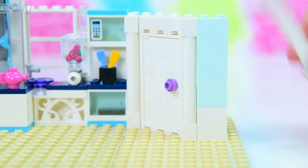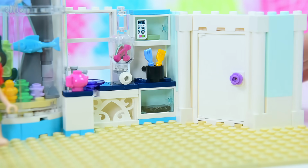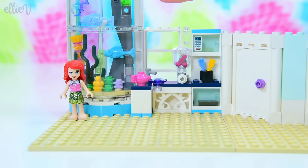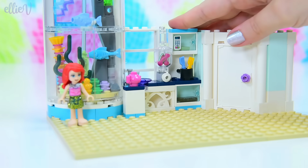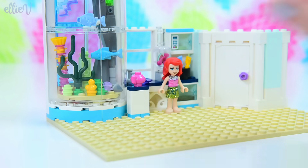We might actually put a picture at the top of this. Like a fancy picture that she just loves. Okay, all right. Over here is where the staircase is going to go up to the second level. So we have to leave that free. But over here is where we're going to put the living area.